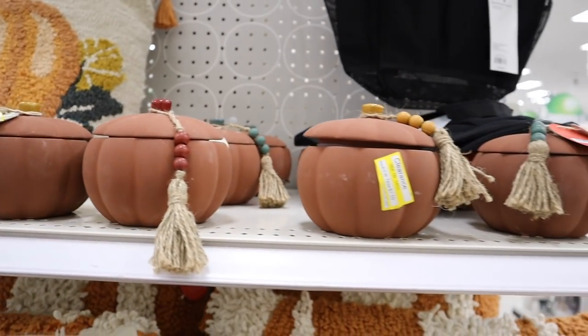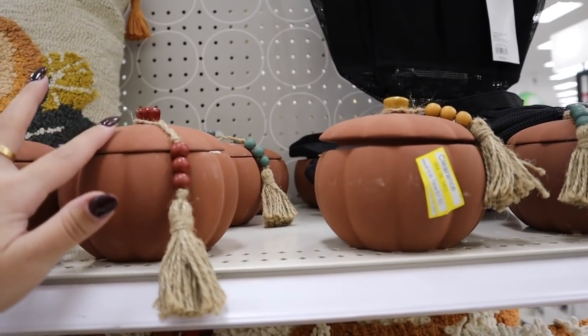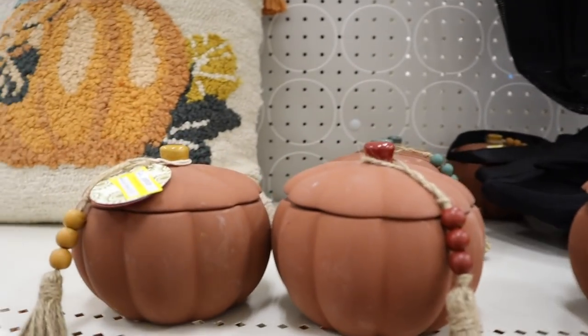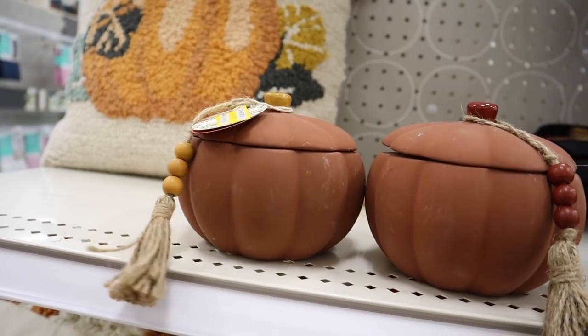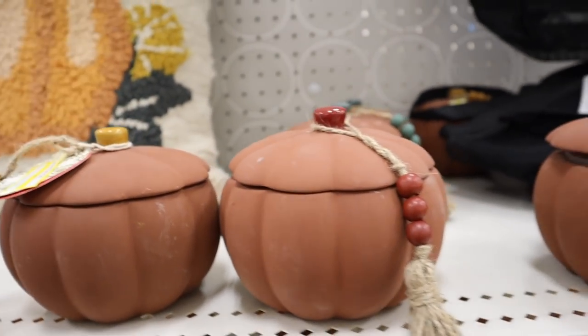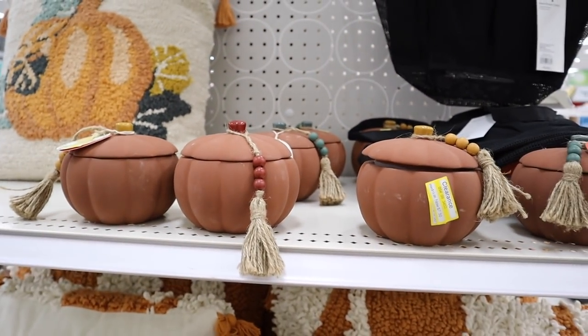They have these candles for $7.50. I don't even want to touch them because I already know, I hate the feeling. If you know, you know. But yeah, I don't like the feeling of them, but they're very cute. I love the tassel garland that's coming off of it with the beads. Oh, my nails just scraped against it. And they do have a glazed portion right here, but just these nice little pumpkin shaped candles. They have three different scents, and these are $7.50.